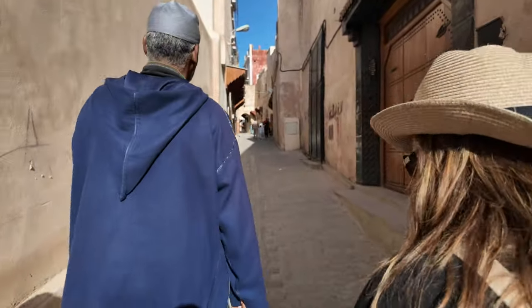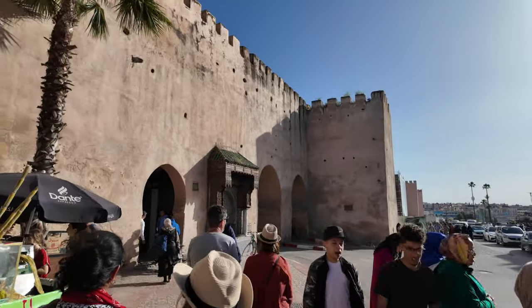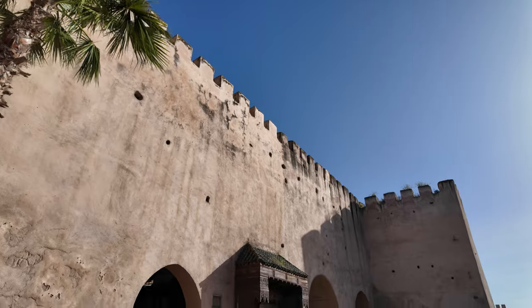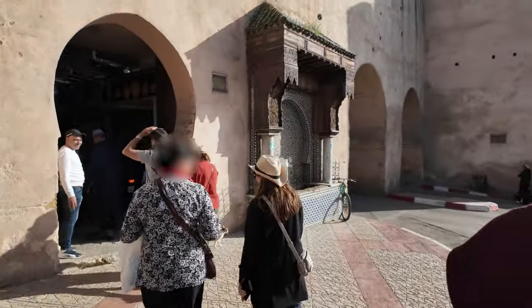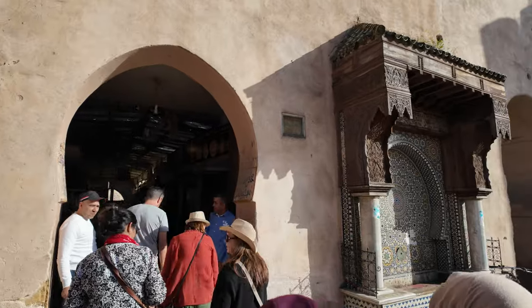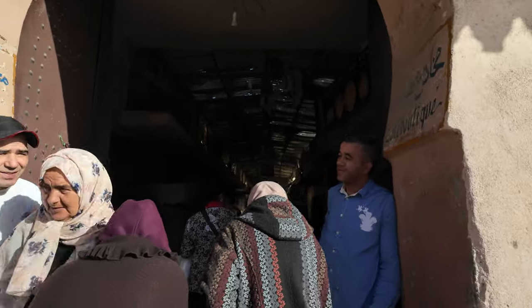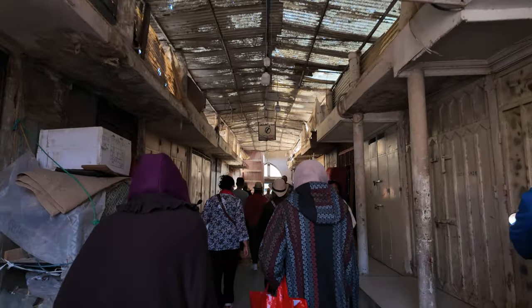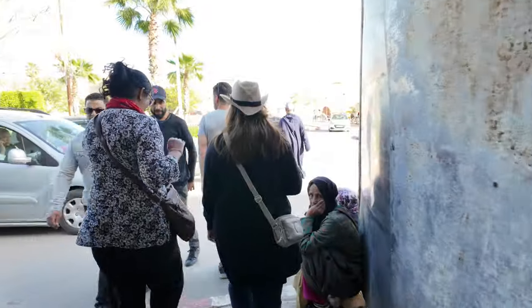During his reign, Sultan Ismail built an expansive new palace, along with mosques, fortifications, and monumental gates. The palace was so vast that it dwarfed the entire old city, earning Meknes the nickname the Sigh of Morocco. The construction project spanned all 55 years of his rule. After Sultan Ismail's death, the capital was moved back to Fez, while Meknes fell into disrepair.